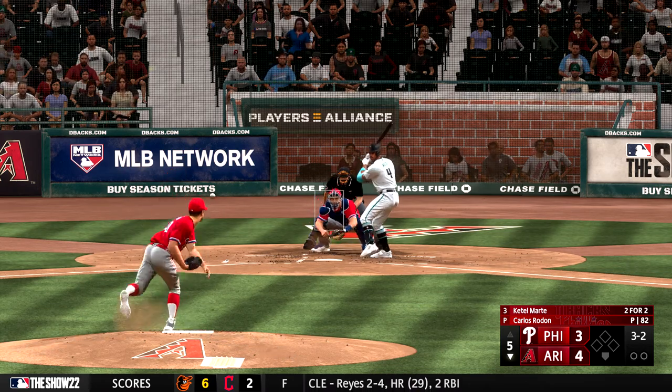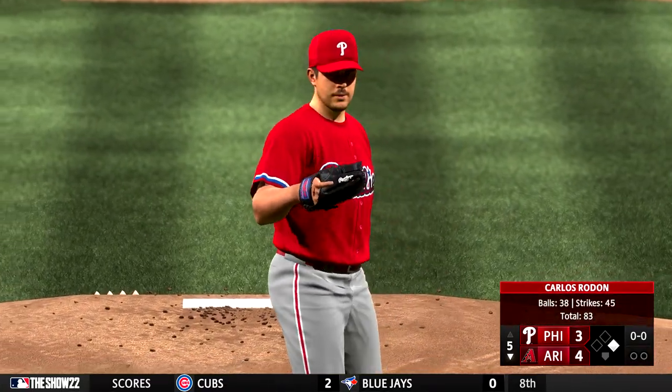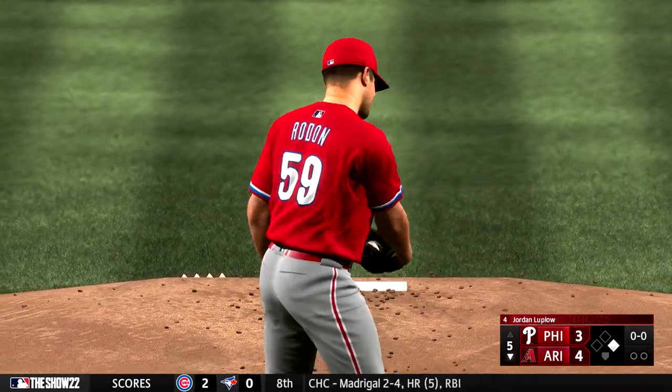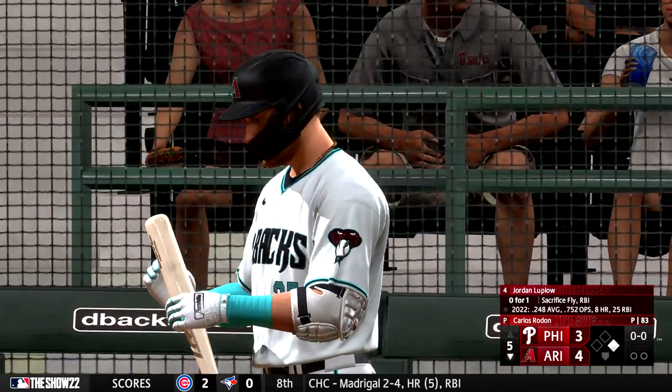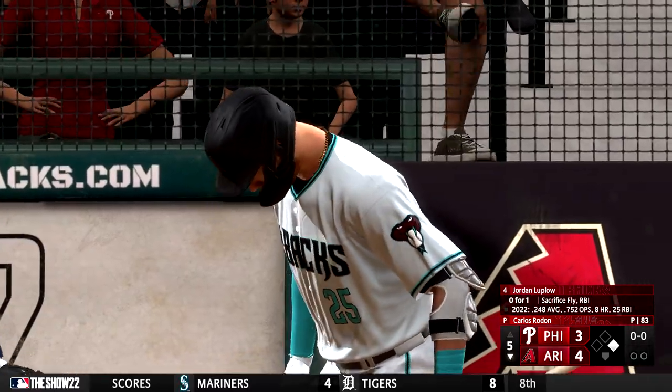And now the lefty allows the leadoff free pass. You get a walk, and you get a walk. Everyone gets a walk. And now the right fielder, Jordan Luplow.